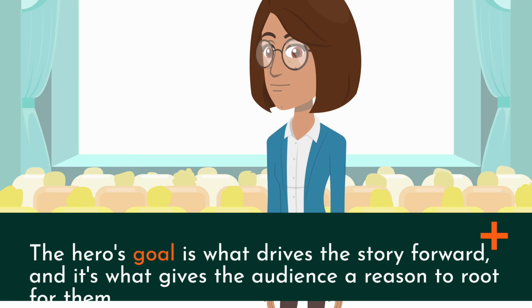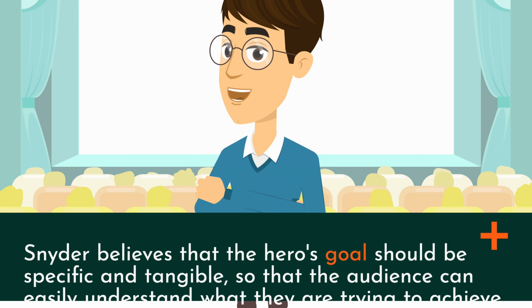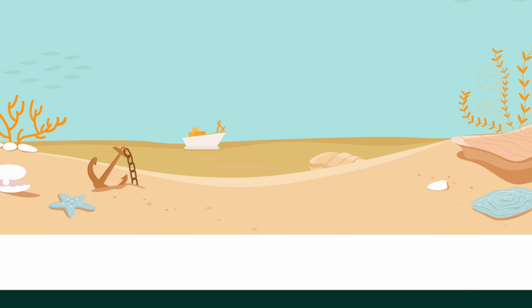One of the things that Snyder emphasizes is the importance of creating a clear and identifiable goal for your hero. The hero's goal is what drives the story forward, and it's what gives the audience a reason to root for them. Snyder believes that the hero's goal should be specific and tangible so that the audience can easily understand what they are trying to achieve.